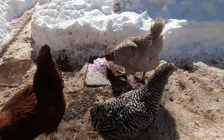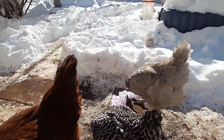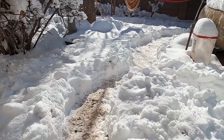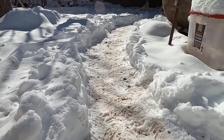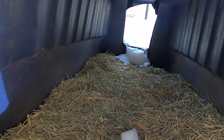And look at that! Little Dua finally came out today. The past 2 days she hasn't come out of the chicken run at all. It was a big nope from her with how much snow we had. So this is their little pathway into their shelter.